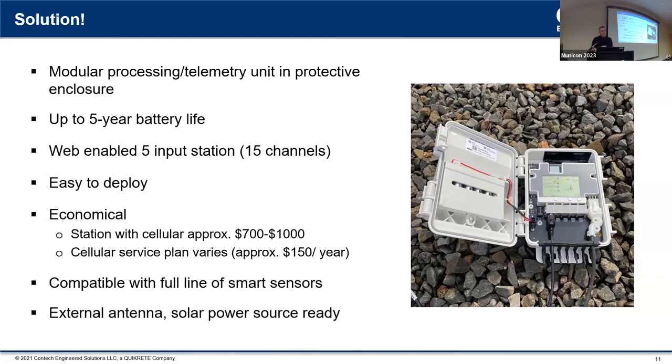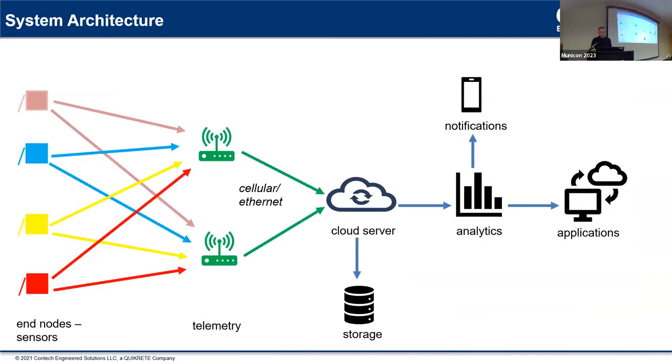And you can hook them up with a solar panel so you never have to replace the batteries, and use an external antenna if you have signal issues. Typical smart sensor architecture: the sensors go to the modules there and then broadcast the data up to the cloud, where it's stored. And in the cloud is where all the data processing happens, where it'll send out notifications via text or email or update a dashboard.